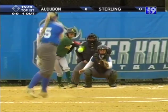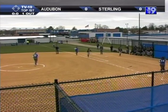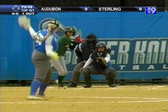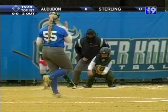Getting a little bit of a head start out of the box, and it's a swing and a miss. And of course, the best way to attack that is you look at the replay right here, go to the outer part of the plate, and she's not able to get it.